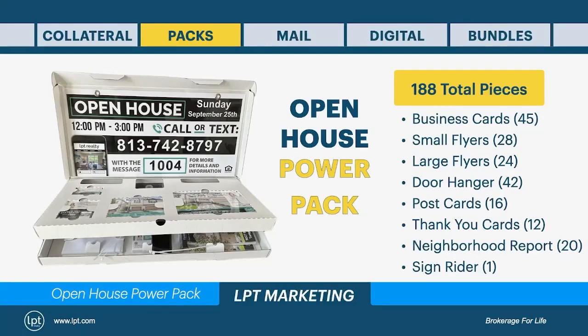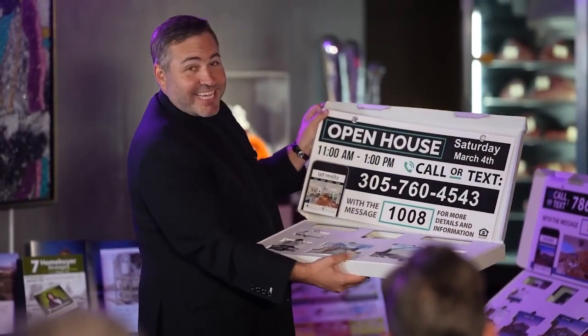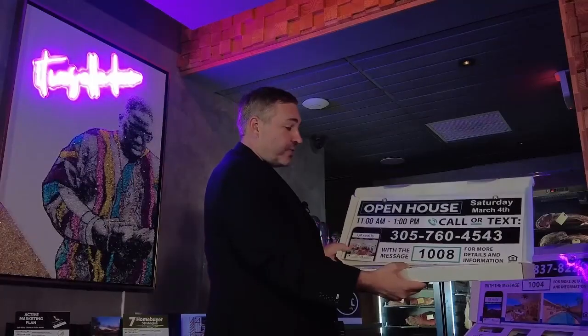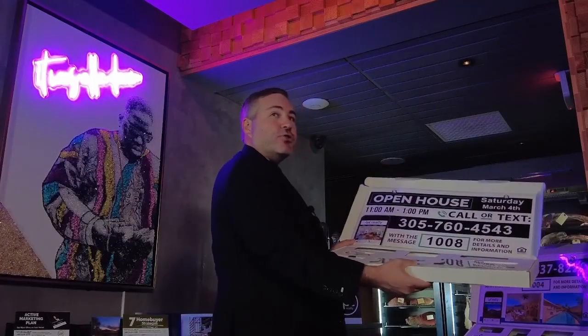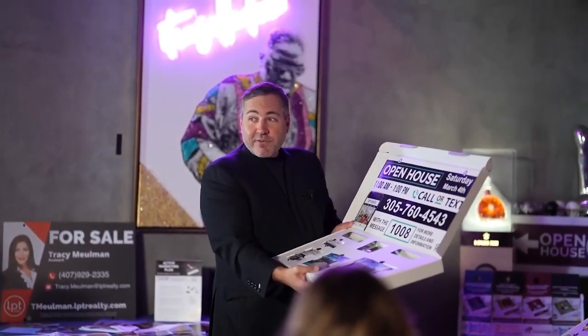Another one of our amazing boxes is our open house box. Now we send you a dedicated box with a sign writer that, instead of having those interior photos, now features the date and time of your open house. All of the door hangers, all of the items I just showed you are now customized to show the date and time of the upcoming open house, so you can drive as much traffic as possible.